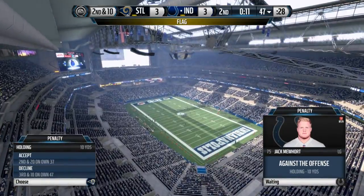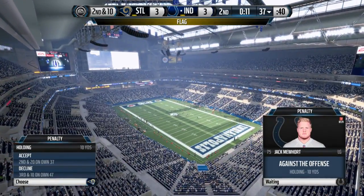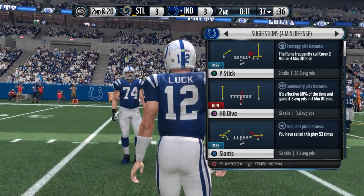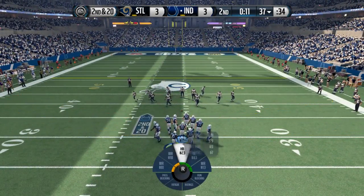Flag is down. Penalty is, of course, going to be accepted by the defense. After that penalty, it's now second and 20 for Buffalo.